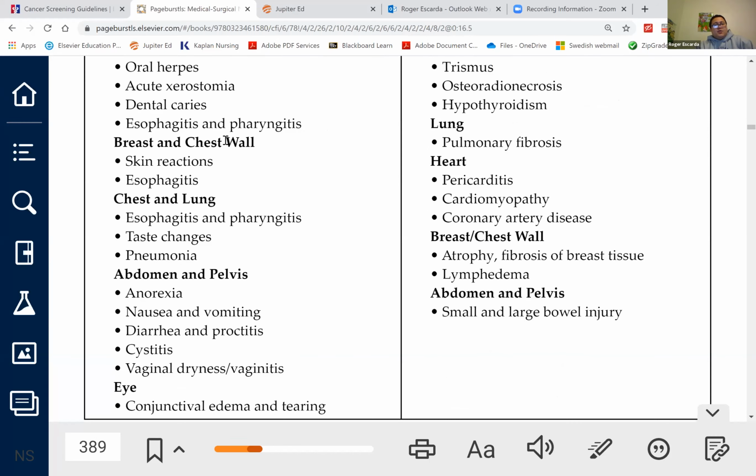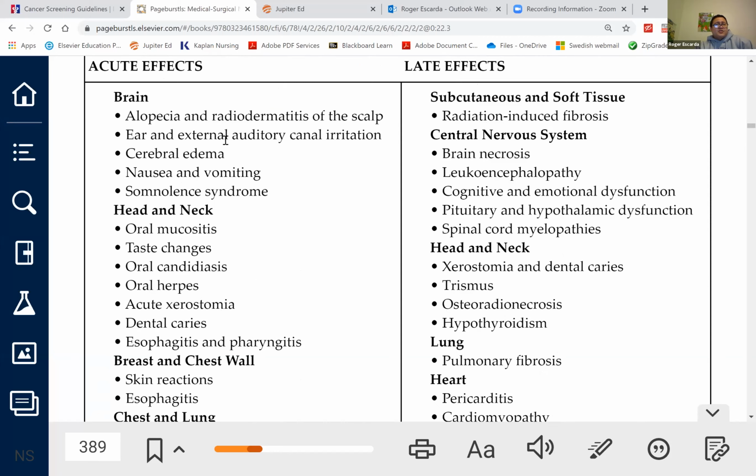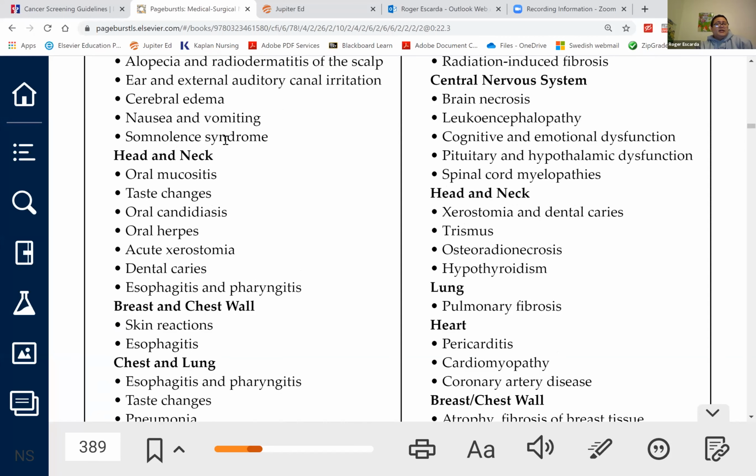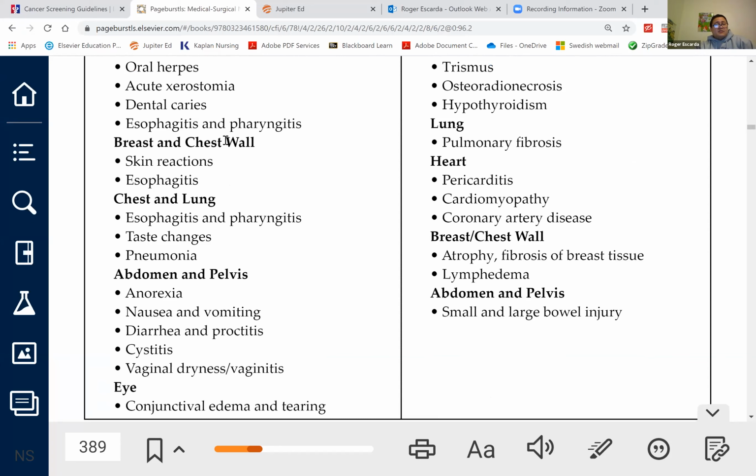So I'll give you, the question will be, let's say the patient receives radiation to a certain area, and then I'll ask you, so what side effects or complications are likely to occur? So let's say if I ask Ms. Bowman, the patient with cervical cancer receives radiation treatment. Which of the following will be your expected side effects? Cervical cancer, radiation.